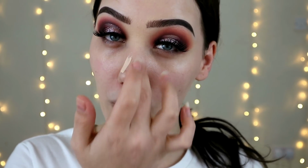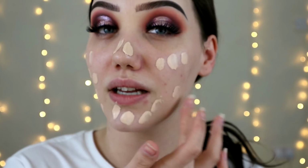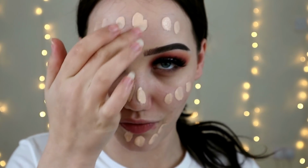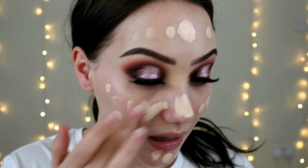So I'm going in with my new shade of the Super Stay. This is an 05 light beige, and I'm hoping that this will suit me so much better than my other one. I love my other one and I do wear it, but I usually have to wear it with a high-necked jumper because it is so much darker than me. But when I go near my face with my really pale hands, it's really obvious. So this looks already like a much better match.